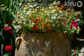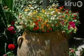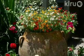Out in the garden, it's time to plant all kinds of warm season plants. The annual and perennial flowers need to go in now. Things that like warm weather. Zinnias are a good example that everyone enjoys growing, as well as sunflowers and others.